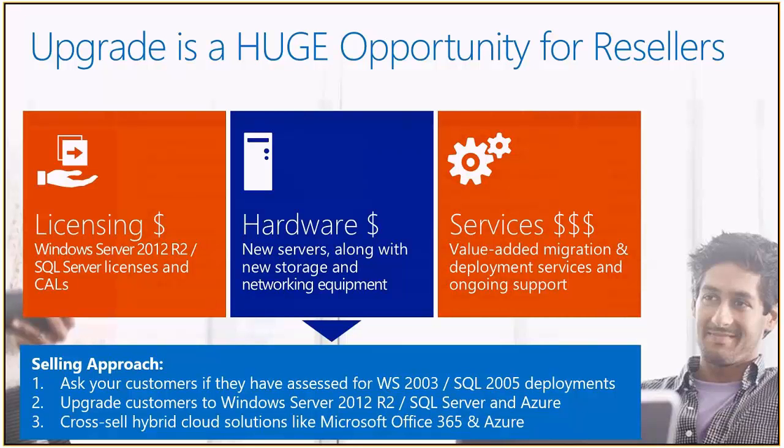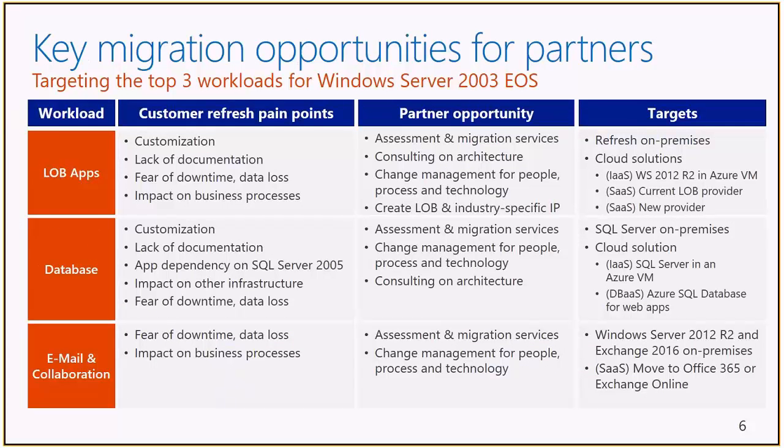I'd like to take a couple of minutes here to look at key migration opportunities for partners as it pertains to Windows Server. Here are some of the key workloads that present good partner opportunities, in our point of view, as it pertains to Windows Server 2003. The first one is line of business apps. The line of business apps that customers run are typically on the accounting side, their HR or their inventory management, as an example.